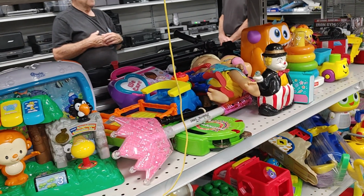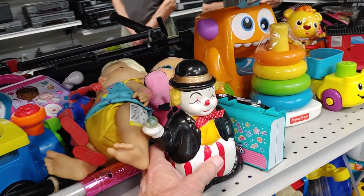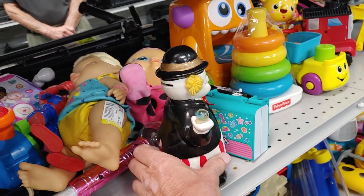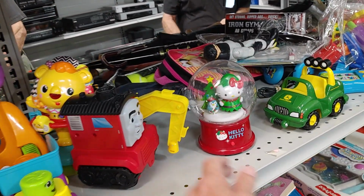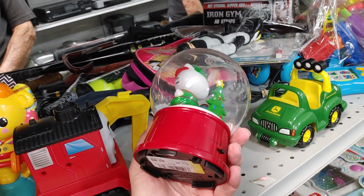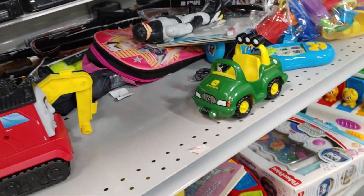Next, I walked over to the toy section where I saw this clown. Now, I thought he had some age to him, but when I picked him up, he was really cheaply made, but he wasn't cheaply priced. They wanted $4.99 for him. Well, I left him there and I kept walking down the aisle until I saw this Hello Kitty snow globe. They only wanted $3.99 for this, and online they go for $20.